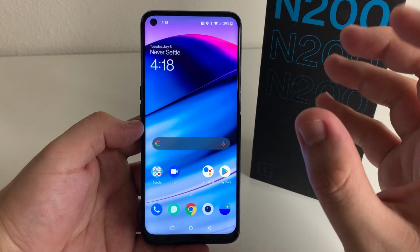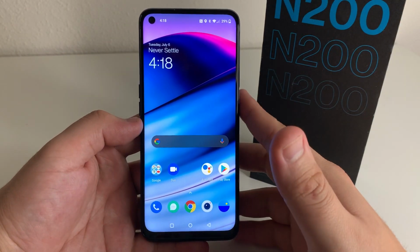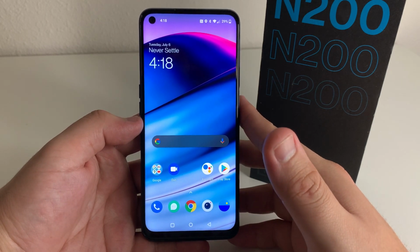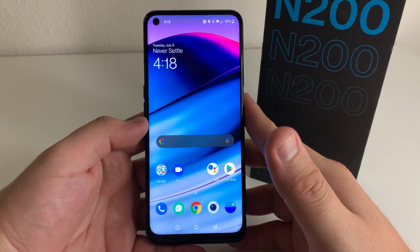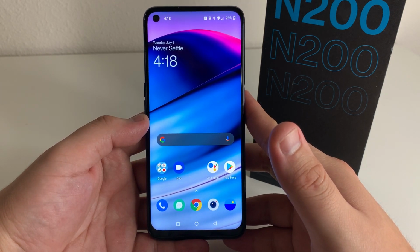But the price on this device is absolutely at the best spot, especially since this device has 5G in it. $59.99 for a new line with T-Mobile or Metro by T-Mobile is definitely a really, really good offer. So the price on this is definitely another reason to pick up this device.